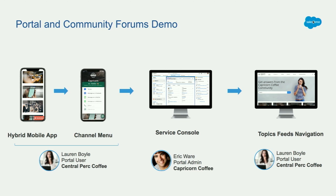What we're going to see in this demo today is the power of the hybrid mobile app. We're going to show you the channel menu in action, and then transition to the service console to see how easy it is to interact between the customer and the service agent through this channel menu. And we're going to wrap things up by moving over to the forum, where you'll be able to see knowledge feed navigation in action.